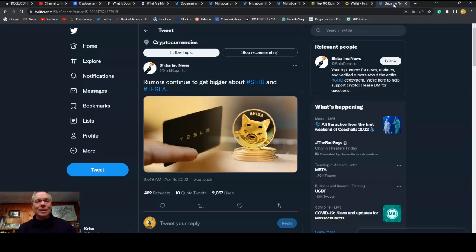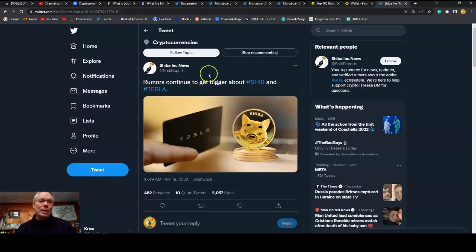One last thing, there's this Twitter account called Shiba Inu News. It pops up every now and then in my feed because somebody likes something or says something about these tweets. And one of them is, rumors continue to get bigger about SHIB and Tesla. There are no rumors. Elon Musk already said he doesn't own any Shiba Inu, and Tesla is not going to be accepting SHIB. And they're just going on and on about all these hype, so-called rumors.